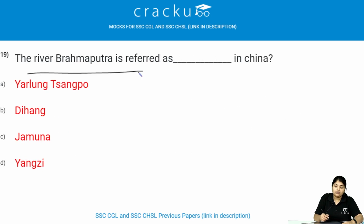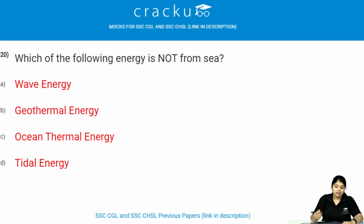The river Brahmaputra is referred to as Yarlung Tsangpo in China. Which of the following energy is not from the sea? Geothermal energy is not from the sea. Geothermal energy means heat within the earth.